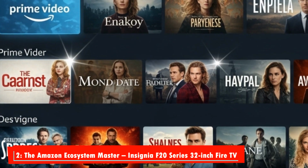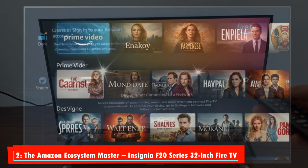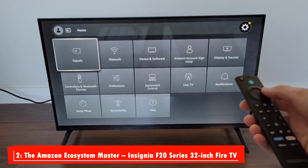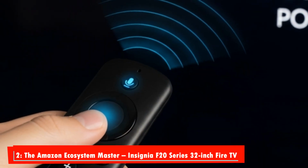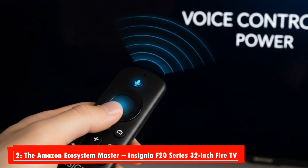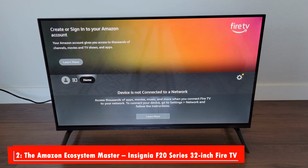Similar to our number 3, the Insignia F20 is an HD 720p panel. Again, for a 32-inch secondary TV, this is perfectly acceptable. The picture quality is comparable to the TCL, offering decent brightness and contrast, though perhaps the color saturation isn't quite as lively as its competitors. It's a solid panel, but you're really buying this TV for the smarts, not the sheer picture quality excellence.